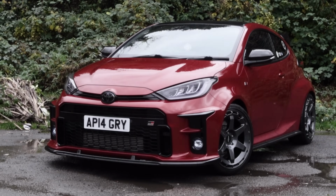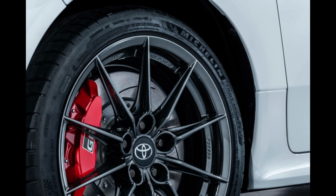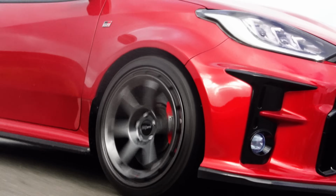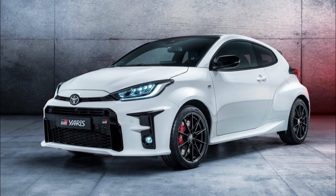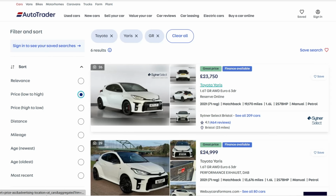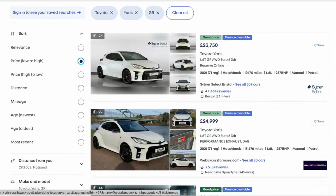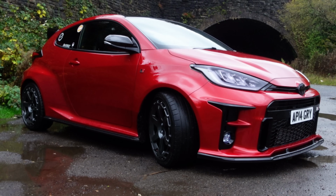Most people, however, opted for the circuit pack, which offers BBS wheels, Michelin PS4 S tyres, thicker anti-roll bars front and rear, and probably the biggest upgrade, front and rear limited slip differentials. The base model started at £30,000, with the circuit pack stretching the price to £33,000. The cheapest GR Yaris on Auto Trader at the time of filming was £23,750.